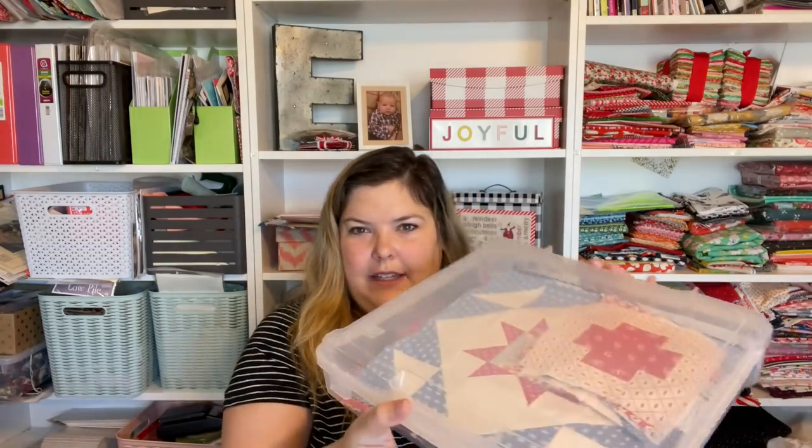Okay, this is the next box, and this is my, how do I describe it? It's my kind of like sampler, Americana sampler quilt, I think is what I called it. I started this right after Christmas last year and I was so gung-ho, but the problem is I decided it was going to be a sampler quilt, meaning I'm making a ton of different blocks and you can't sit down and cut everything out and then have everything ready to go because every block is different. I'm using a ton of different fabrics.